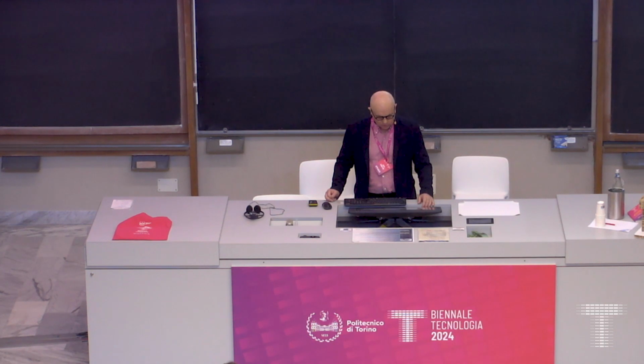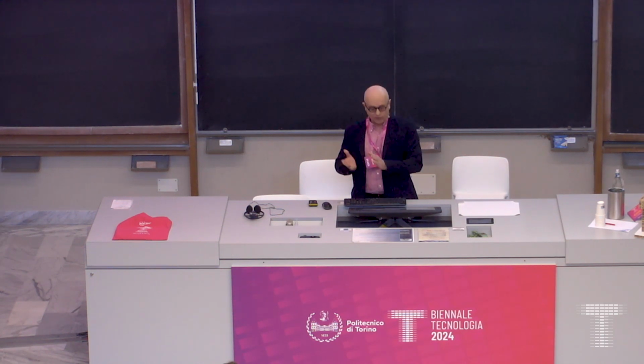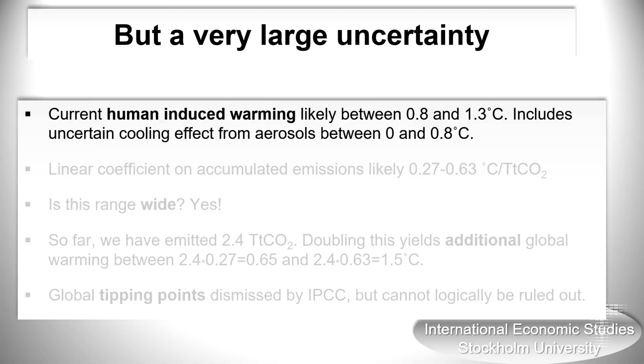And I'm going to emphasize that it's the uncertainty about the consequences of emitting that requires a particular type of policies. So what the IPCC, the UN Climate Panel, says is that there is a lot of uncertainty. I've already spoken, and I'm going to come back to it, about the slope coefficient there. But you can see that they also claim that the likely uncertainty interval about how much global warming we have caused so far is between 0.8 and 1.3 degrees. The IPCC also says that likely should be interpreted as a two-thirds confidence interval. So with that reasoning, with one-third probability, we can be outside the interval.